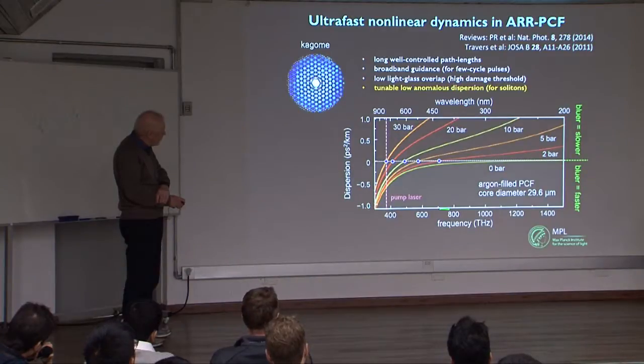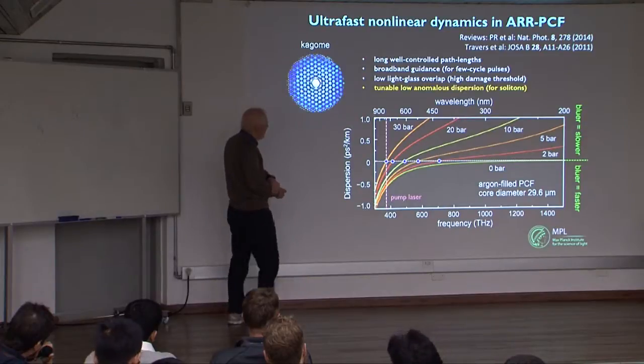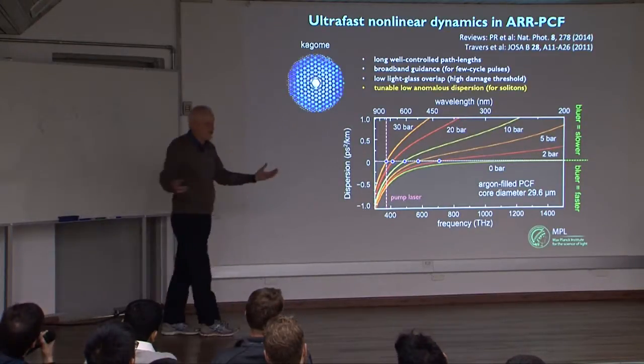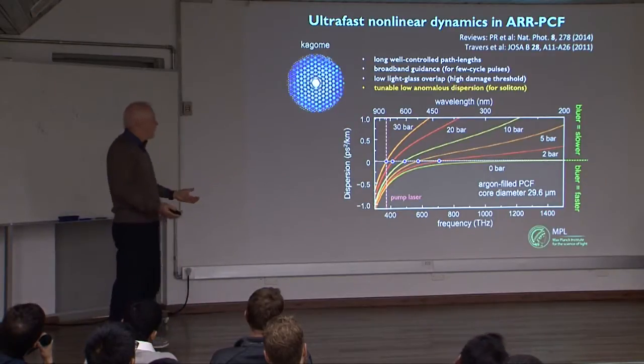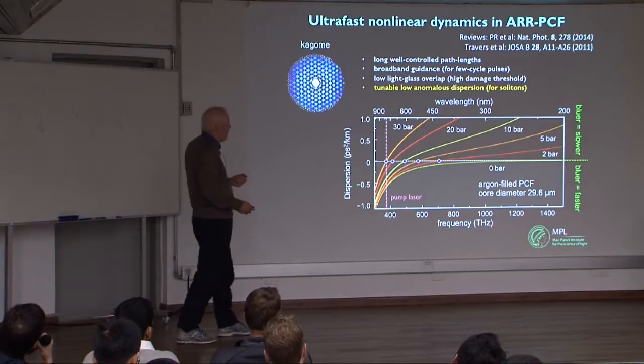Over a very broad range of wavelengths, from 400 nanometers out to 1.5 micrometers, the dispersion only changes by one picosecond squared per kilometer. This is really weak dispersion. And that's really nice because when you add gas to the core at any kind of reasonable pressure, I mean, gases, of course, are dilute. They don't have much refractive index. You have to make them into a liquid to get high refractive index.